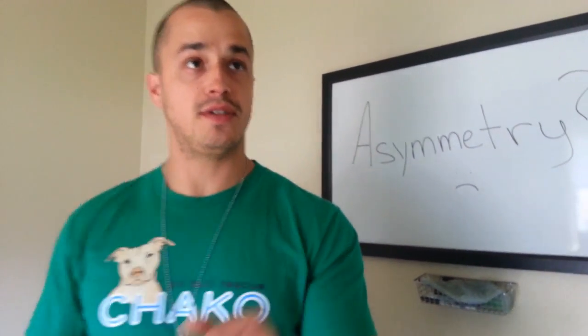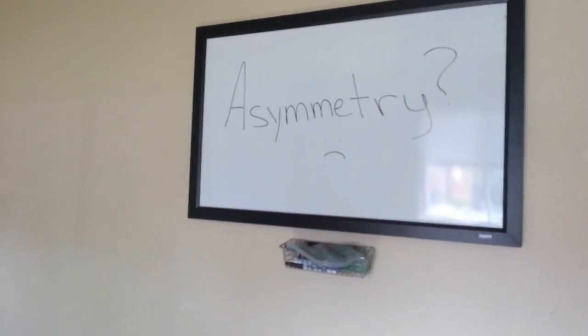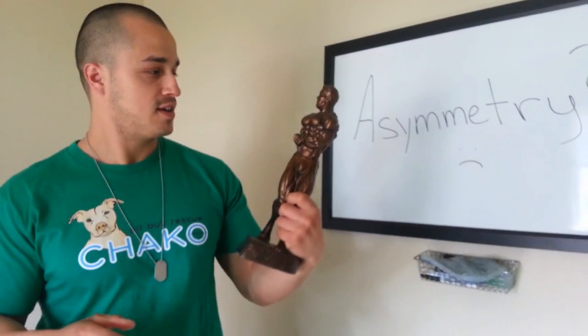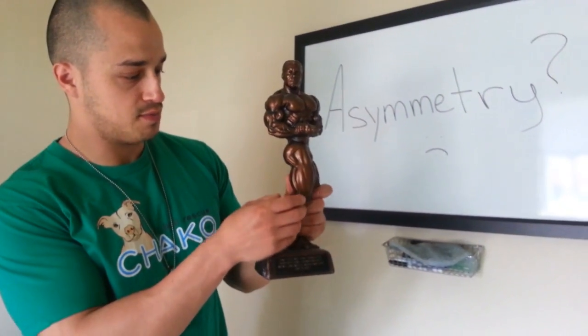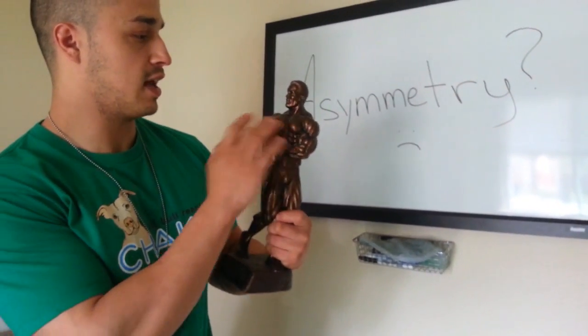Basically, symmetry is what you will see in a lot of these extreme trophies. Just really tiny little joints and big bubbly muscle bellies. It's not so much having to do with left or right, but we're going to touch on that topic just a bit.